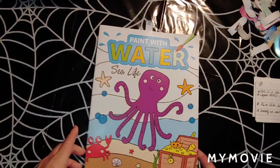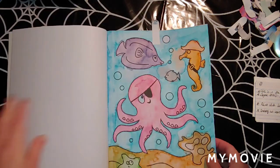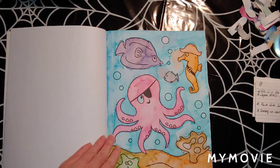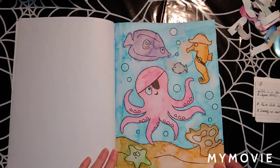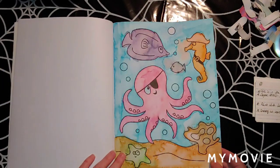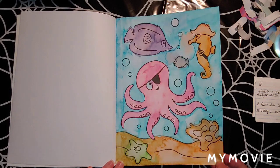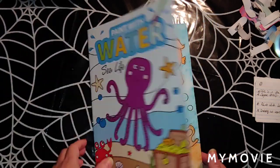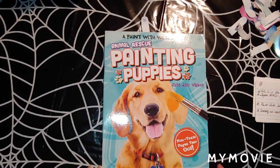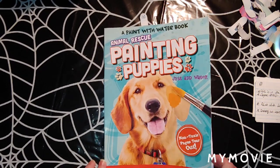Okay, here we have Paint with Water Sea Life. Of course, I use water in this. I'm pretty sure I've done the Paint with Water ones on chat. Here's a little octopus one. September the 4th, 2020, did this one. And yeah, we've done all the Paint with Water books on the chat on YouTube.